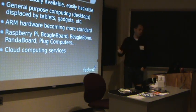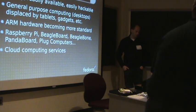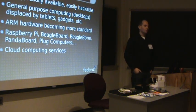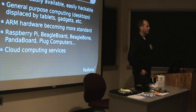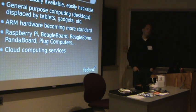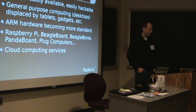So general purpose computing's dying. It's another reason to get interested in these kinds of devices. ARM hardware is becoming more standard. We're already seeing quad-core chips. Over the coming years, you'll see 8, 16 cores, et cetera. Gigahertz plus frequencies, quite capable computers in their own right.